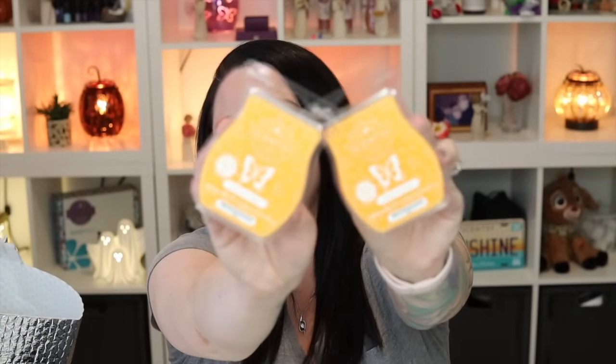So I love it. Okay, we also have, I know there's at least 1 more bar in here of Oodles of Orange. This is my husband's favorite scent. Love this. It's just the best orange scent there is. This is just a melange of different oranges. It's a great citrusy orange scent.